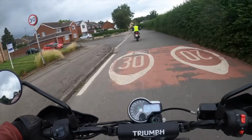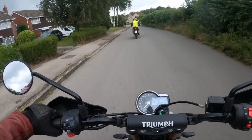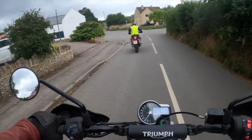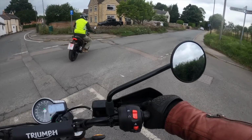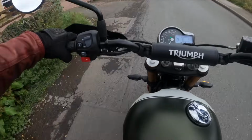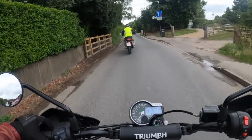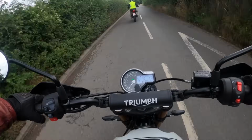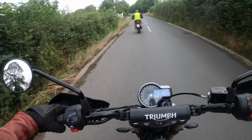This is as pretty unique as it gets, because I'm on Triumph's new Scrambler 400X. This is their new single cylinder 400cc, completely new model, built in partnership with Bajaj in India, and this is a completely new category for Triumph. Two new models, and we're on the 400 Scrambler X.